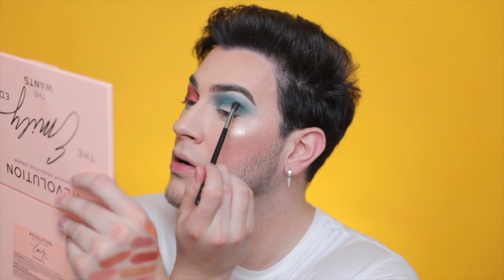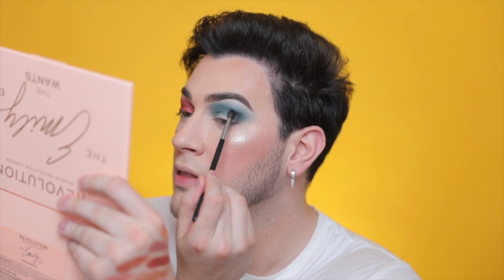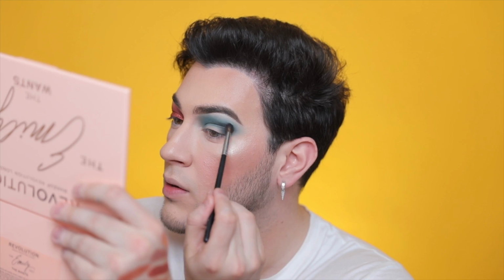Now I'm taking the shade Dark and Early. It's like a dark emerald green. And I'm gonna put that on the outer corner and into the lid a little bit more. Ooh, that really deepened things up a bit. Fuck. That's a lot more pigmented than I thought it was gonna be. Come on, Emily. I would say that's very beautiful. I honestly was not expecting this.